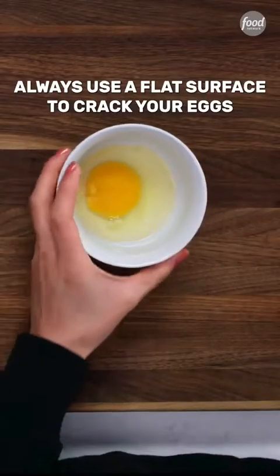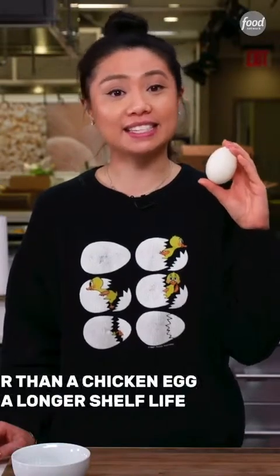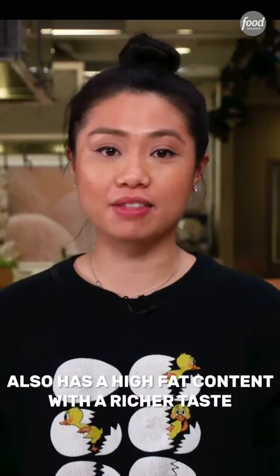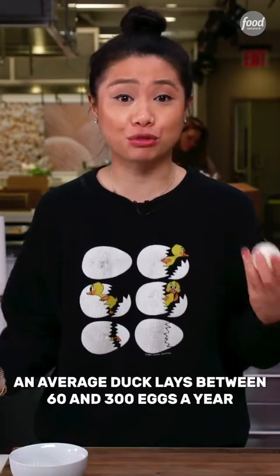goes inside. Excellent. This is a duck egg. It's slightly larger than a chicken egg and it stays fresher than a chicken egg due to its thicker shell. It also has a higher fat content than chicken eggs. It has a richer taste, perfect for pasta doughs. An average duck can lay anywhere from 60 to 300 eggs per year. That's a pretty wide range, but no worries. They're very easy to find.